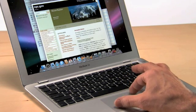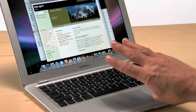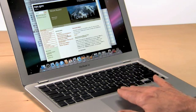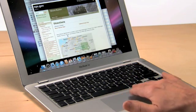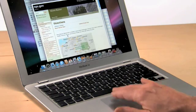To move back and forth through web pages, instead of hitting the forward and back buttons, you can use another gesture called swipe. Just use 3 fingers together. To page forward, swipe from left to right. To page backwards, swipe from right to left.